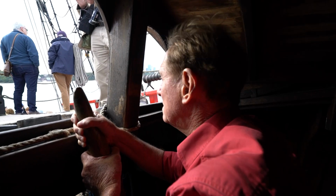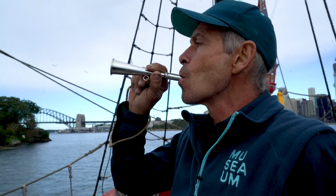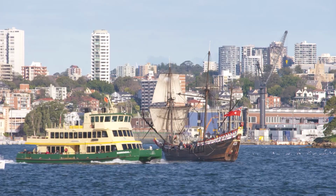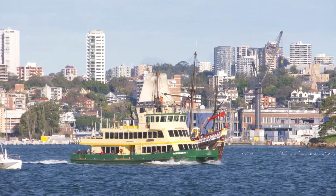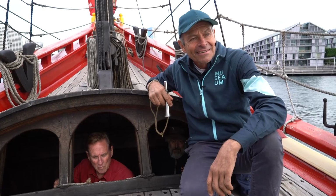They even let paying passengers like me take the helm. Mind your ears! Now that looks like a toy trumpet, but it's actually the instrument the skipper uses to warn other ships that the Duyfken is about to turn starboard. And the skipper is Marty Woods.